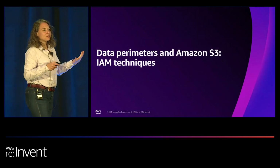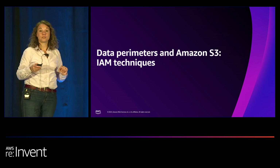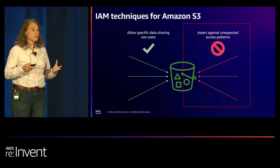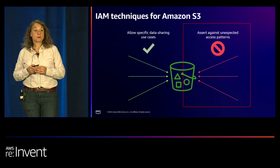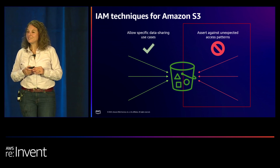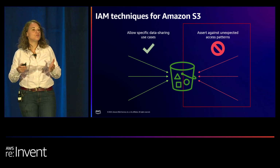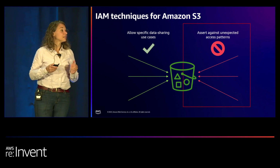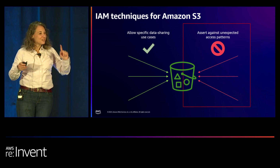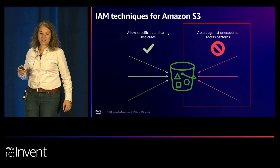Now, of course, we talked about those options as you're trying to share data in a well-controlled way outside your account. And once you're doing that, you or the people responsible for looking after security in your organization are going to want to know, okay, how do I know that excess permission has not been granted? How do I know that this fits within the bounds of what our organization considers acceptable sharing of data? Well, you do that with IAM too, and that's primarily for S3 focused on the S3 bucket policy.